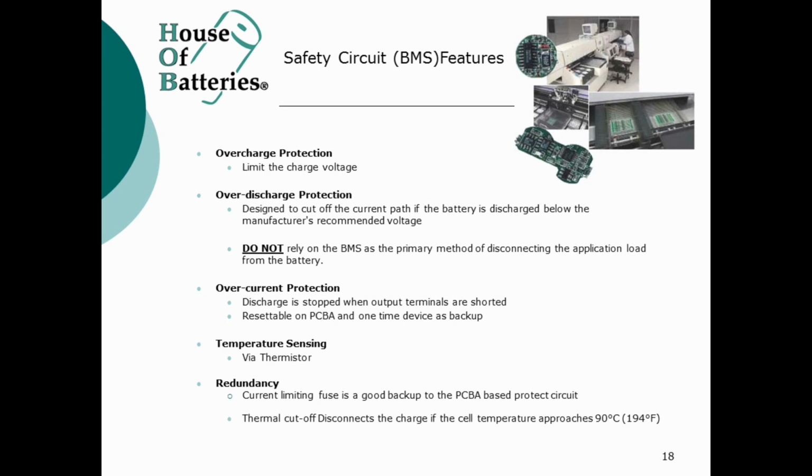Typically, cutoff voltage is 2.5 volts or maybe 2.7 volts per cell. But it's very important not to rely on the safety circuit as the primary method of disconnecting the load from the application. The application should itself shut down well above the 2.5 or 2.7 volt per cell threshold, perhaps at 3 volts per cell or something close. Overcurrent protection is another feature of safety circuits to protect against short circuits and overcurrent events, and is a resettable feature so that it doesn't permanently disable the battery pack.